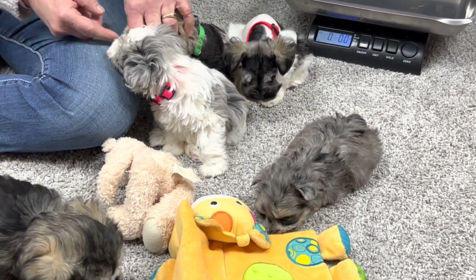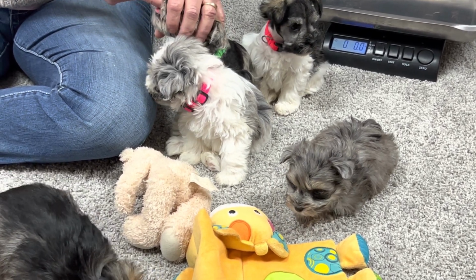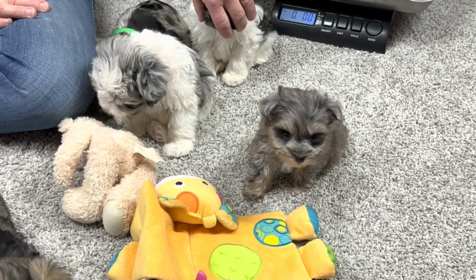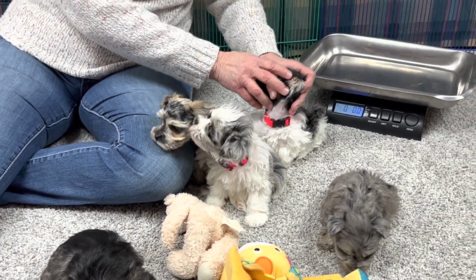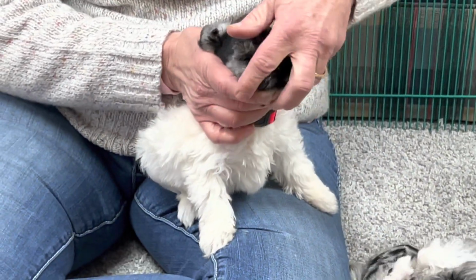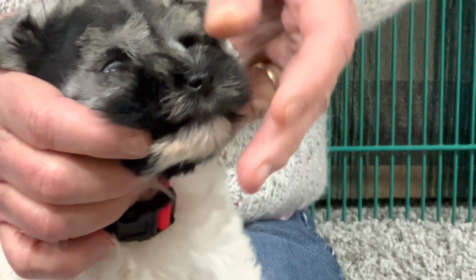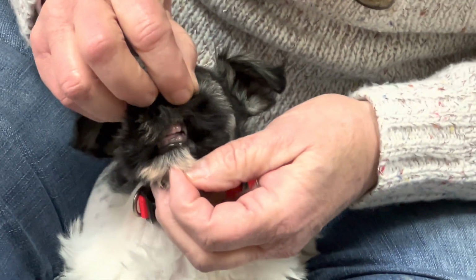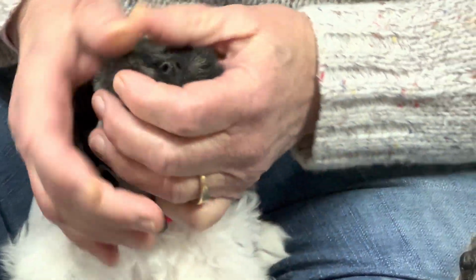Let me see your teeth. How's your teeth coming? Okay, your canines are through. The rest of them aren't through. Are you going to chew on my finger? Oh, yeah, you got big canines. Oh, look at that sharp. Here, I'll show you teeth. Their canines usually come in first. Let's see what you got in the front. Nothing in the front. They're just little gummers, but you can see them fangs down there already.